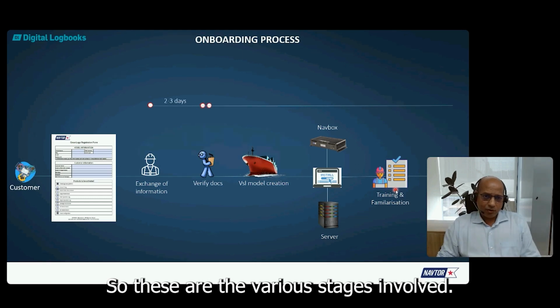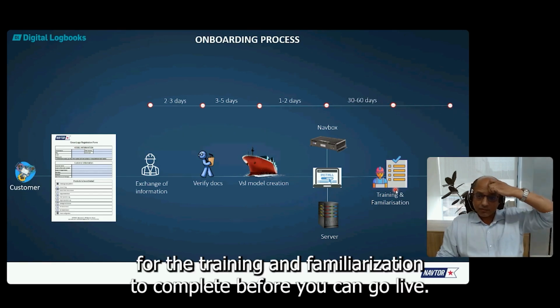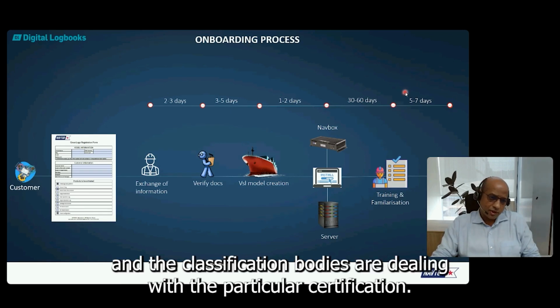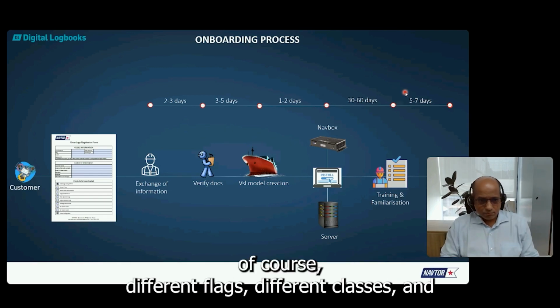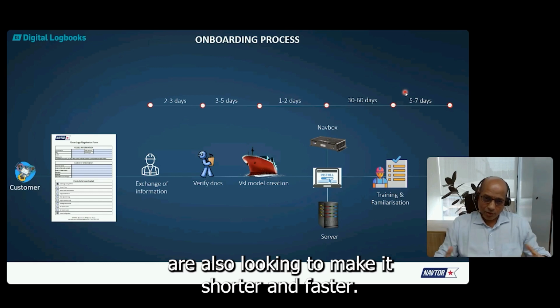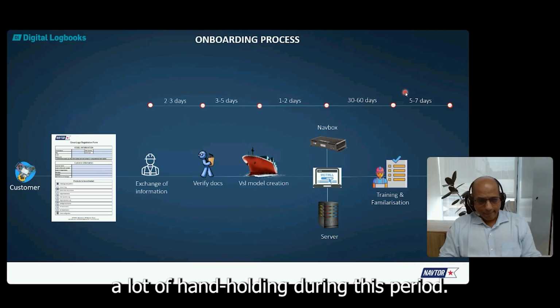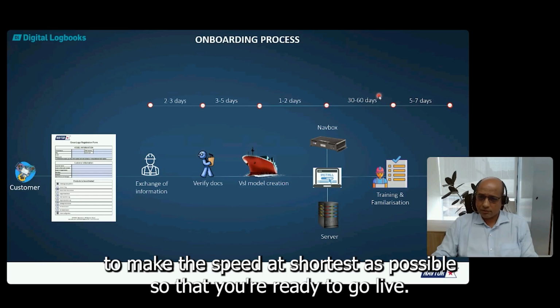These are the various stages involved, and if you look at it, it takes close to maybe 30 to 60 days for the training and familiarization to complete before you can go live. The go-live part is a function of how the ROs and the classification bodies are dealing with the particular certification. We have experienced different flags and different classes, and we are also looking to make it shorter and faster. But this is the process involved, and it also involves a lot of hand holding during this period. For that, we have a marine and technical team that communicates with the vessel to make this period as short as possible so that you're ready to go live.